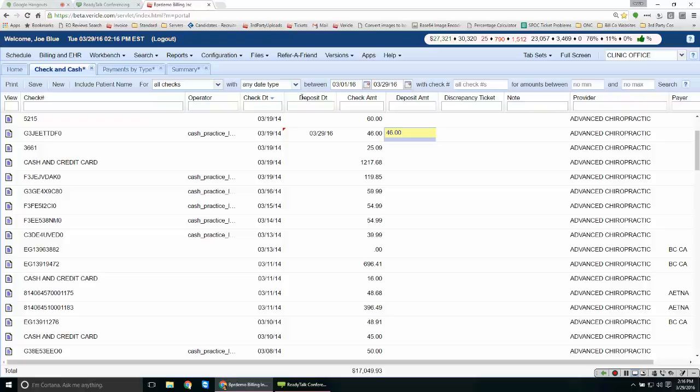But this is a great way to have kind of like a checklist. This one was verified. This one wasn't. This one was verified. Throughout each day, each week, however often you want to come in here. And what I like about it is it's a great day-to-day tool to use. But at the end of the month, you're going to see a list of unreconciled payments, right?